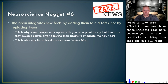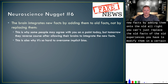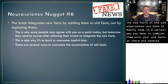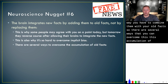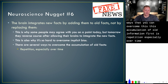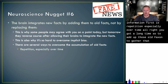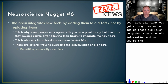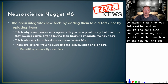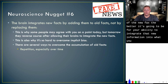You can't just replace the old facts or the old experiences. You have to modify them in a certain way. You have to combine them with your old facts. There are several ways that you can overcome this accumulation of old information. First is repetition, especially over time. You had a long time to add up those old facts and gather that old information, so the more time and repetition you have of the new facts, the better it's going to be for your ability to integrate that new information into what you knew from before.